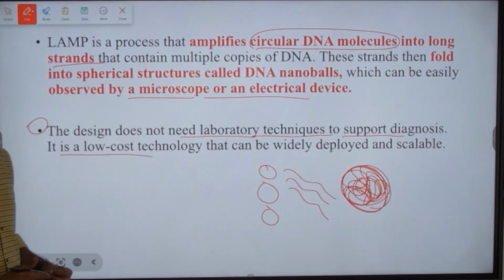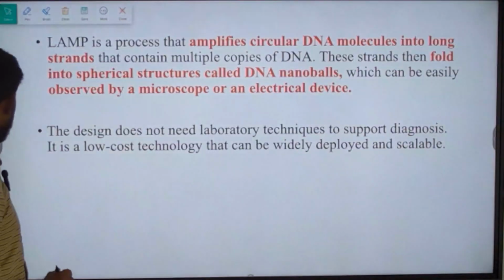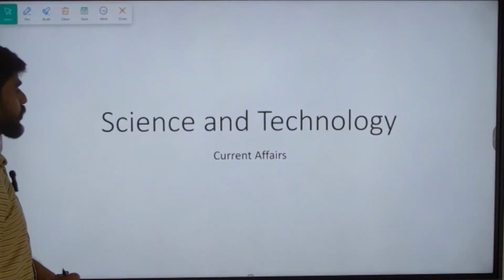So this is that DNA nanoball technology. What is it used for? That is what is important from the exam point of view, okay.